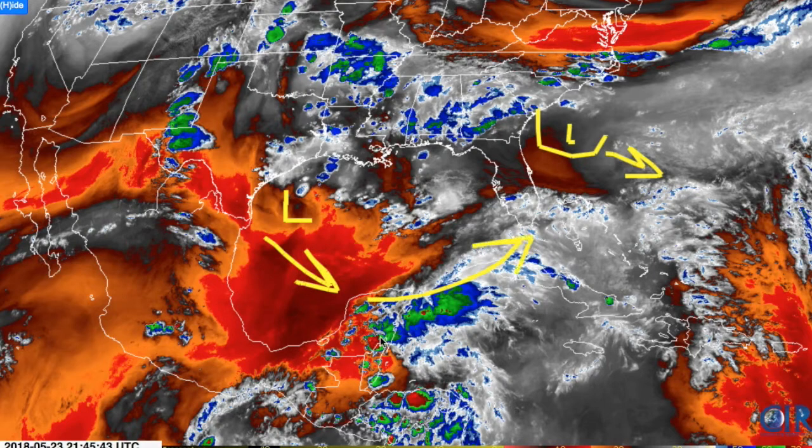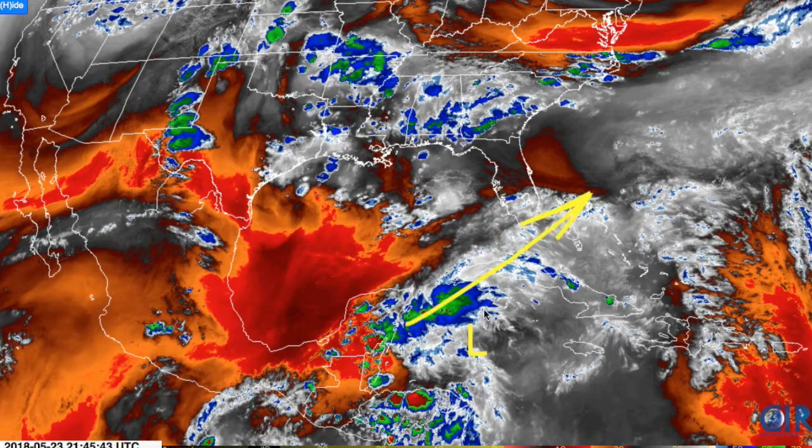which is shearing some of these thunderstorms a little bit. But this is not nearly as severe as it was the other day, because if we take a look at the other day, we had this low right here, and we had really strong shear, just blowing these thunderstorm tops off, just not letting really anything develop. We don't have that now.